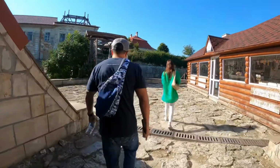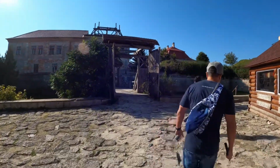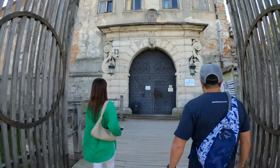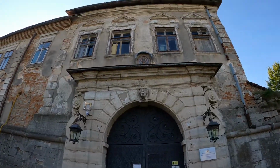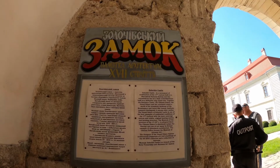The castle is surrounded by a moat that was at one point deeply filled with water. Once you've crossed the drawbridge, you will enter the courtyard. The castle itself belonged to the Sobieskis, Polish royalty in the early 17th century, and was built on a hill as a fortress to prevent foreign invasions.